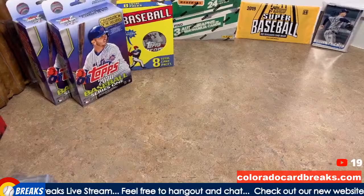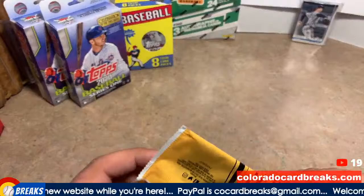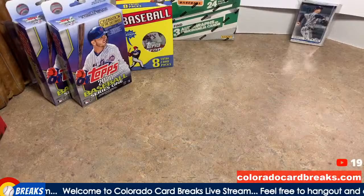Okay, let's take a look at the box loader. Yeah, Blake Snell's over there in quarantine by himself. He doesn't deserve to hang out with the other cards. We've seen a lot of this dude. Okay.